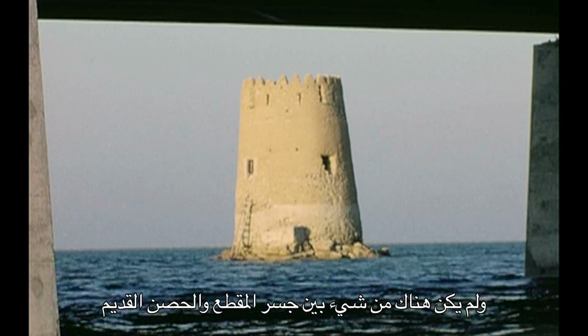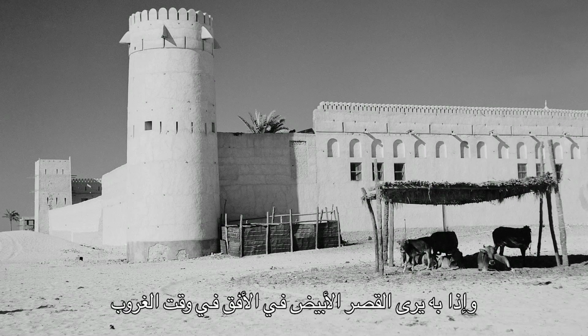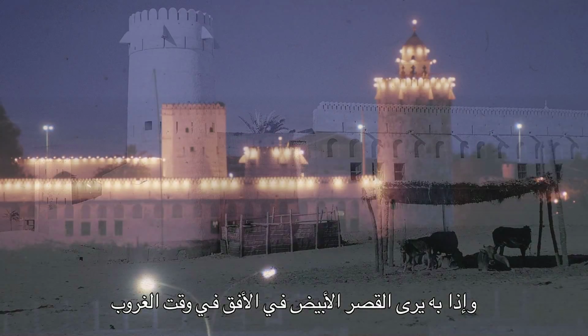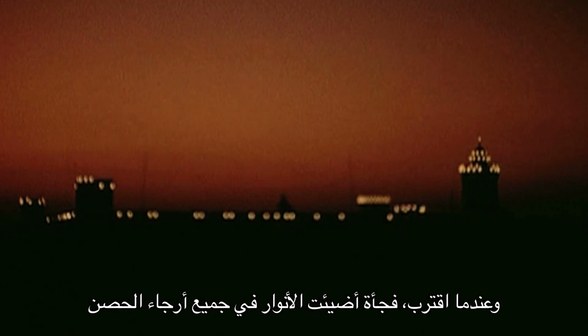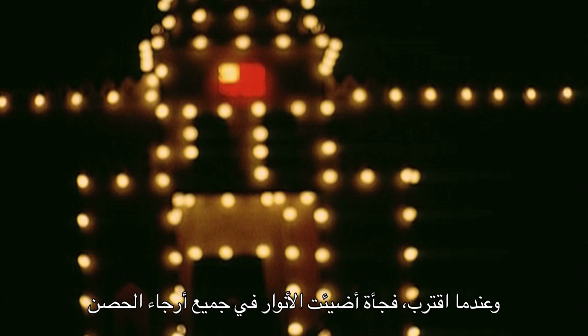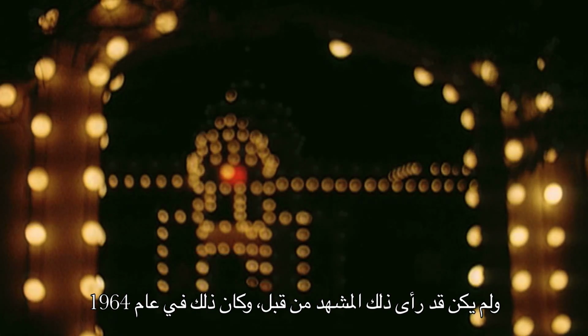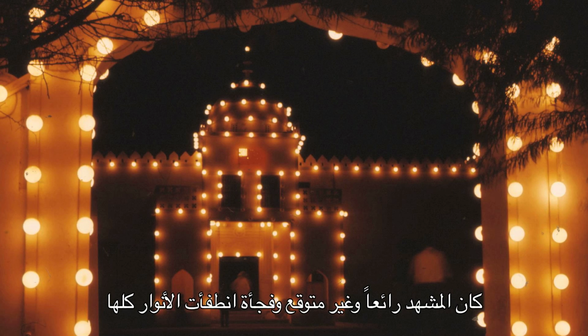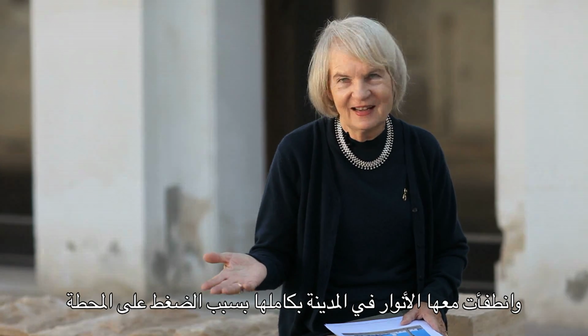An interesting thing my husband, David, told me: one time he came in from the desert, from Tarif, and between the Magta Bridge and the old fort there was nothing. So he saw the fort, the white palace really, on the horizon in the setting sun. It was getting dark. By the time he came closer, there was light. The whole fort was illuminated, and it was certainly the first time he had seen it. I mean, it was probably about 1964. Goodness, how wonderful and how surprising. And then it all went off again, and it put the whole town into darkness because it was probably just too much electricity.